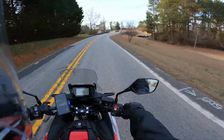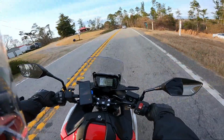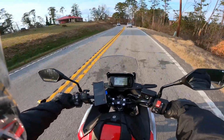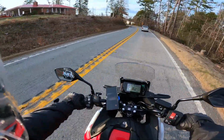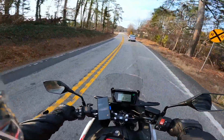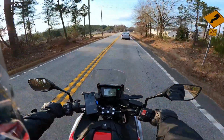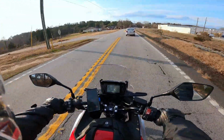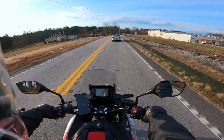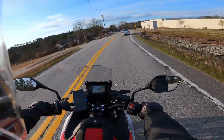I very rarely reach with my left hand for the clutch. I do, however, reach with my left toe for the gear shifter all the time, and I need to get out of that habit. But I really like not worrying about downshifting. Like, I don't gotta worry about anything. It just switches for me.